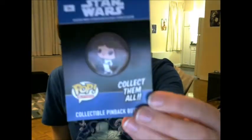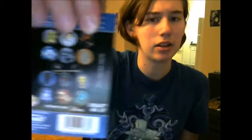Next is a little pin button thing. It's Pop Leia. It says you can collect them all, and what's weird is this design of Leia is not the same as this design of Leia that's on the back here, but whatever. This was from GameStop. I don't know. I didn't buy a Pop figure. It was really good. I have like 30-something at my mother's house, but I bought a Pop pin instead.